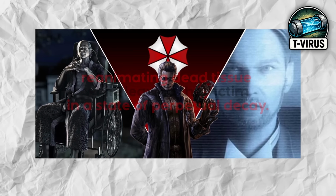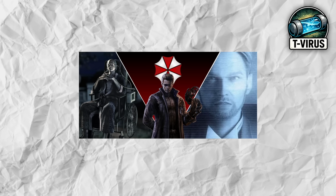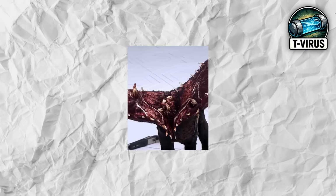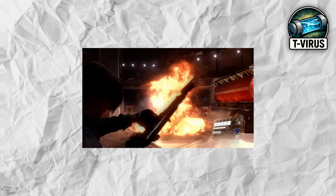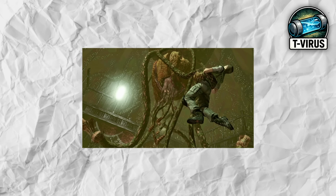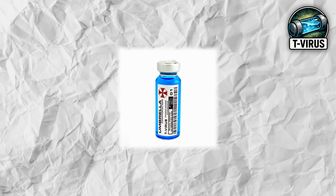decay. The T-virus is a genetic wildcard that can mutate any living tissue. Dogs become Cerberus hounds with exposed muscle and razor-sharp claws. Humans can transform into towering tyrants or writhing masses of flesh called lickers. Plants grow into massive Venus flytraps that can swallow a person whole. The virus essentially turns biology into a horror show, creating creatures that defy natural law.